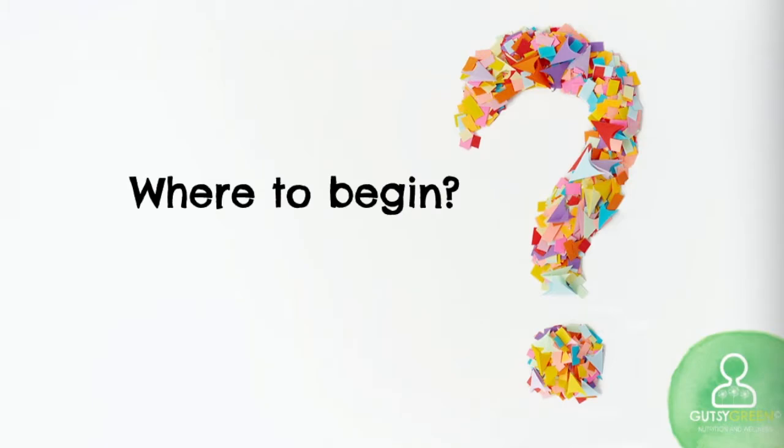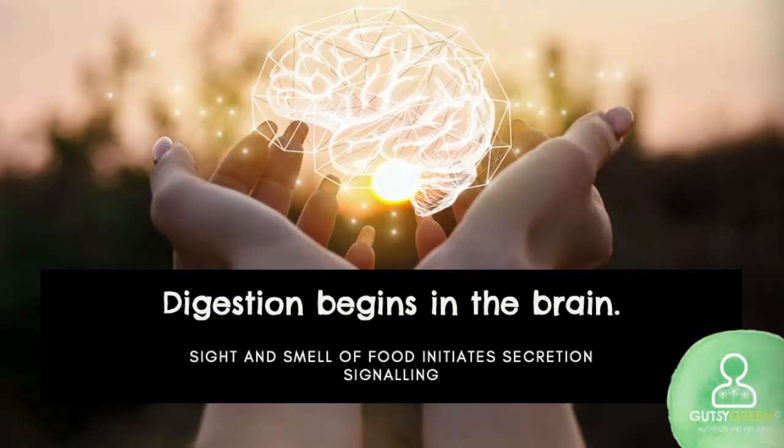Many people tend to misjudge exactly where digestion begins, so let's try something. Take a moment here and think to yourself about what the answer might be. Where does digestion begin? Have something in mind? Let's see where we land. The brain. Digestion begins in the brain. Many mistakenly think that digestion begins in the mouth, which may seem intuitive, but let's think about this a little more.